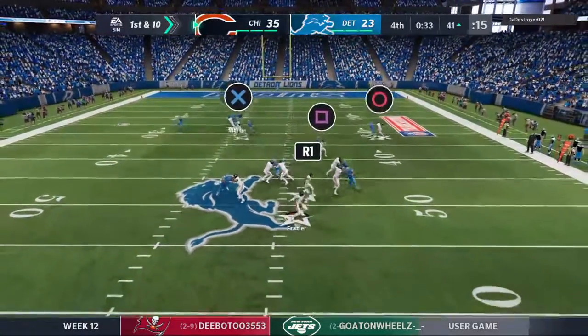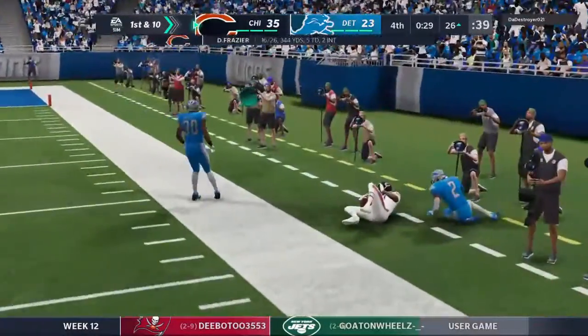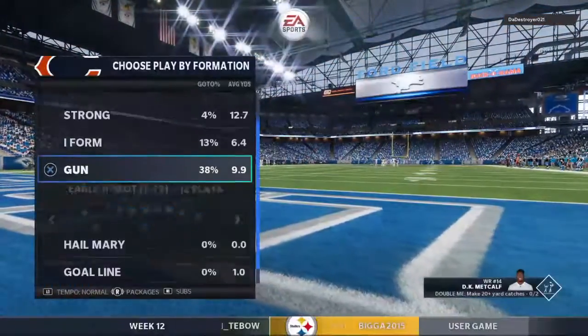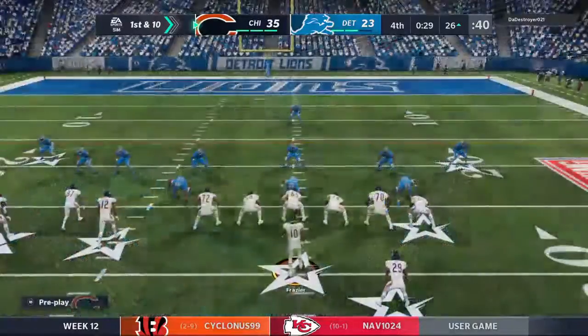Throwing on first down, Frazier. He'll find Dobbins out of the backfield. And he is out of bounds, but not before he's inside the 30. Rookie to rookie on the hookup there, and it's a first down. The Lions will use the first of their timeouts as the clock will stop with just under 30 seconds left to go.